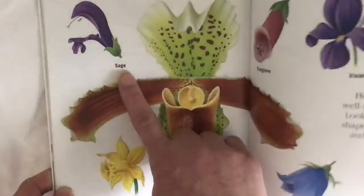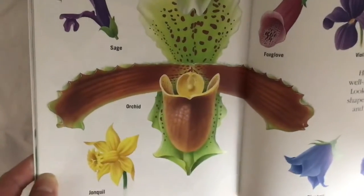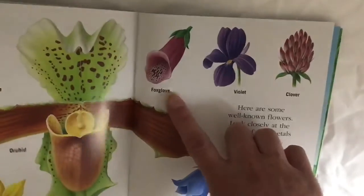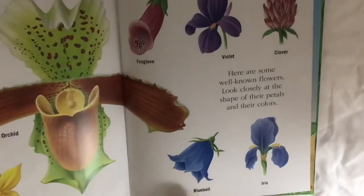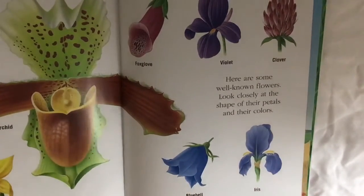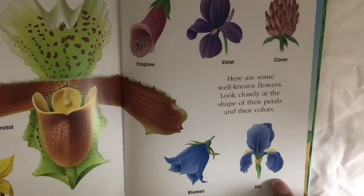Okay, we have sage. That's the bloom of a sage plant. An orchid. Jonquil. We call these daffodils most of the time. Foxglove, violet, clover. I'm going to come back and talk about that one in a minute. Bluebell and iris. My mother has a big patch of purple irises. They grow about 24 to 36 inches tall. They're really tall.